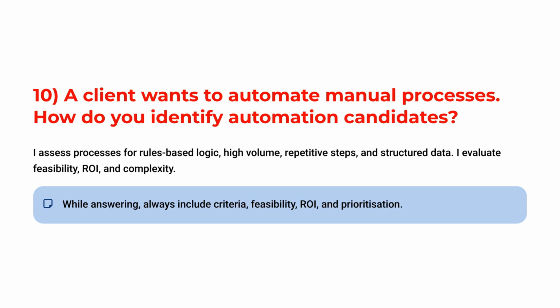A client wants to automate manual processes. How do you identify automation candidates? I assess processes for rules-based logic, high volume, repetitive steps, and structured data. I evaluate feasibility, ROI, and complexity. While answering, always include criteria, feasibility, ROI, and prioritization.